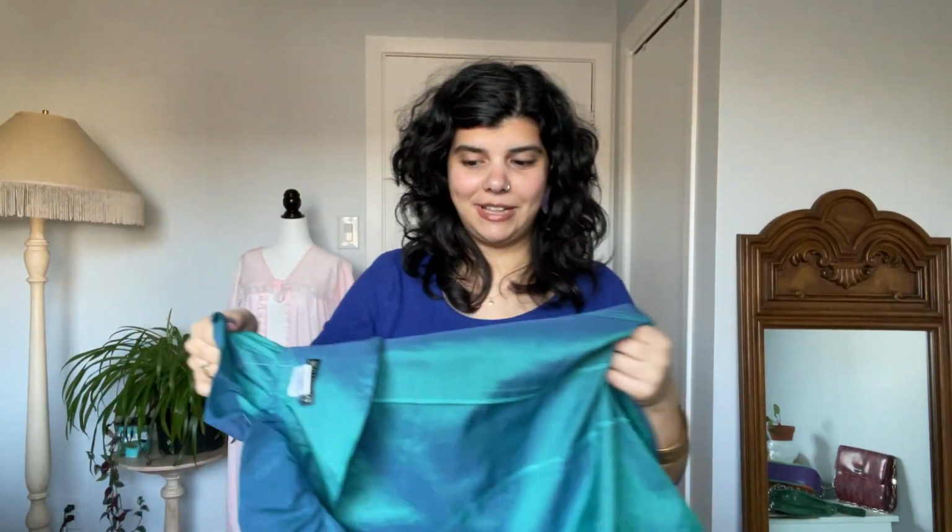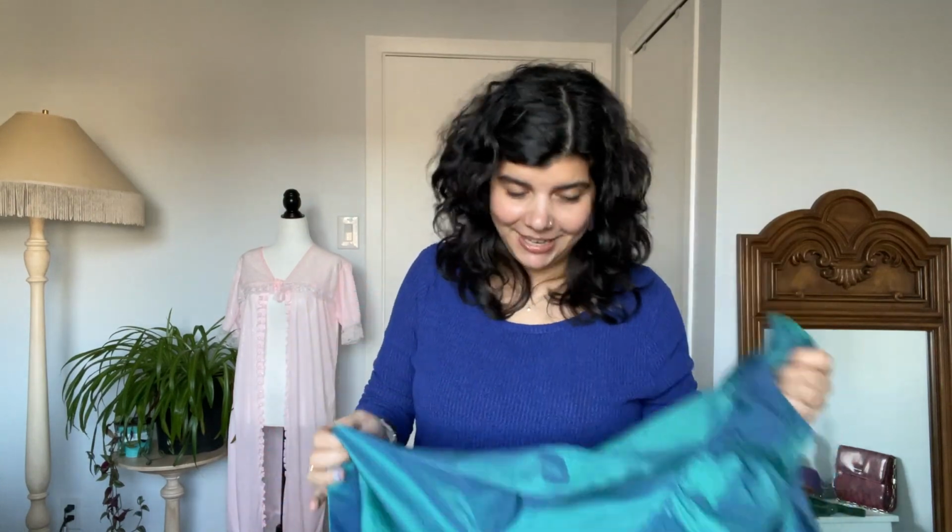Probably the best find, this iridescent turquoise 2-piece set. So it came first with a long floor-length skirt, as well as this ruffled, wild, just exquisite blazer. I have this thing where when I go vintage shopping or thrift shopping, I tend to gravitate to the most weird garment I can find, because you know it's unique and it'll be a really fun challenge to style afterwards.